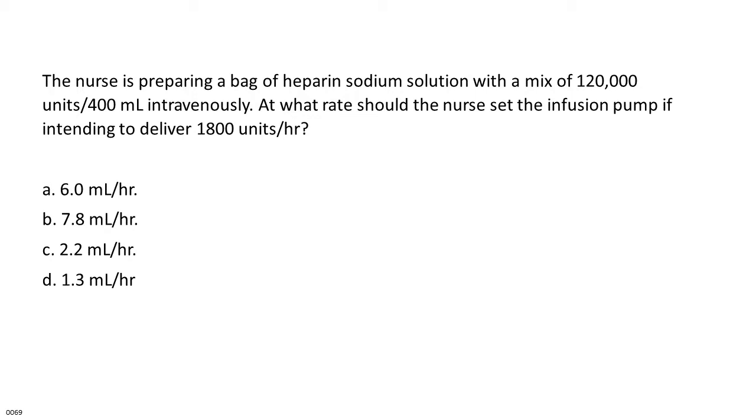The nurse is preparing a bag of heparin sodium solution with a mix of 120,000 units in 400 milliliters intravenously. At what rate should the nurse set the infusion pump if intending to deliver 1800 units per hour? A. 6.0 milliliters per hour. B. 7.8 milliliters per hour. C. 2.2 milliliters per hour. D. 1.3 milliliters per hour.